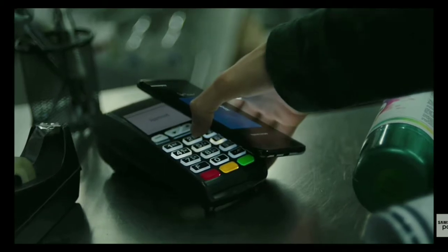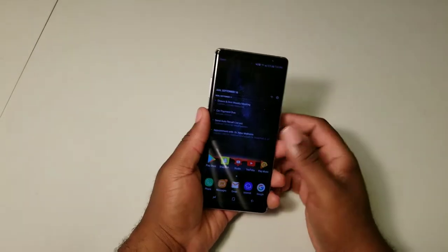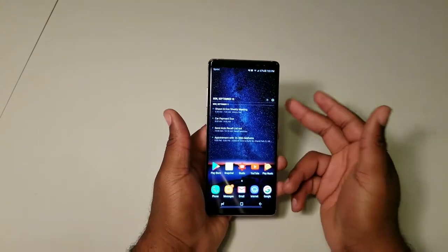Now, some people are not too familiar with Samsung Pay. So Samsung Pay is a way for you to pay with your device, electronically pretty much. You just hold your phone up to a terminal and it scans, and you either use your iris or your fingerprint in the back, or you can put a pin there and it activates the payment system for the payment to go through.